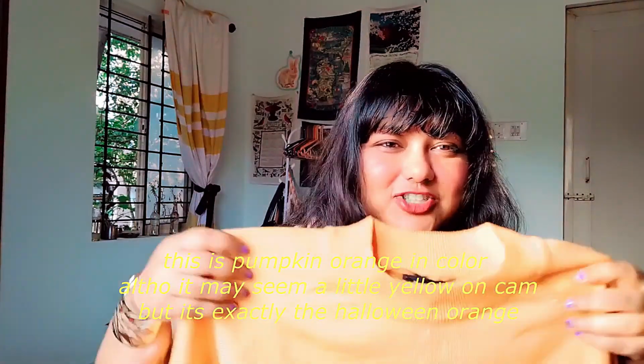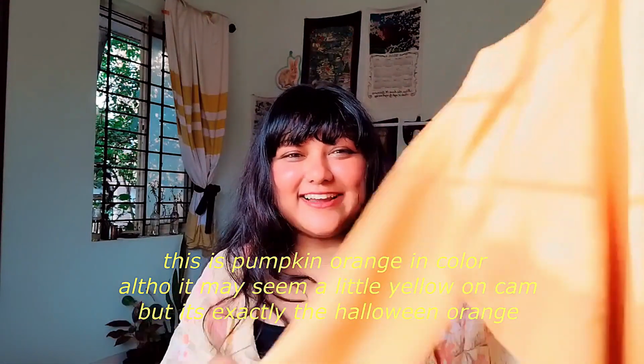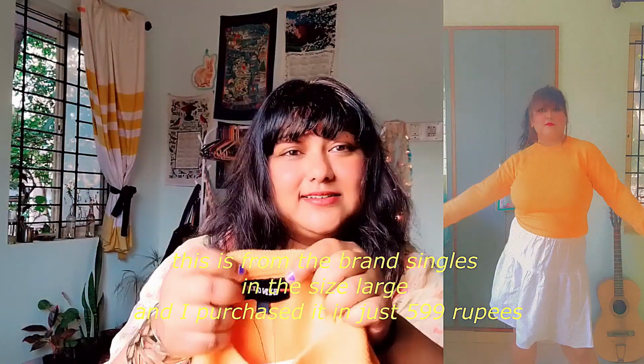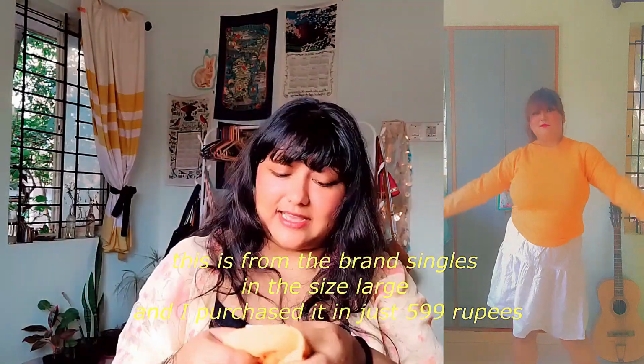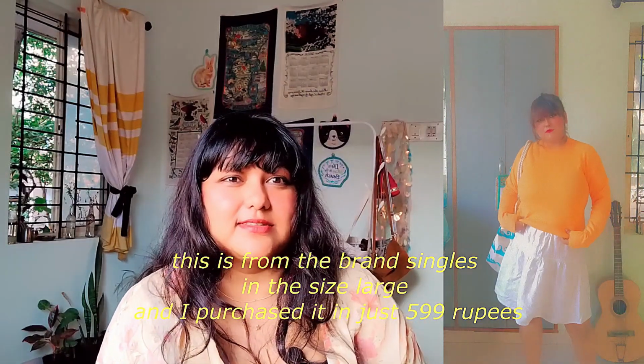So speaking of that, what I have here is another sweater, which is one of my favorites because it is this pumpkin orange in color, although the color might seem a little bit yellow on the camera, but it's not yellow. It's exactly the pumpkin orange, y'all, Halloween color. Yes, exactly that. So this is from the brand Singles in a size large, and I don't know the original price because they have removed the original tag. So it must be pretty expensive because I purchased it for just 599 rupees. That is 600 rupees. So, I mean, for sweaters, 600 rupees is not that expensive, I guess. But sweaters are expensive in stores. You all know that. So this is pretty brand new and pretty cool, you guys.